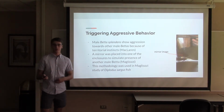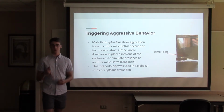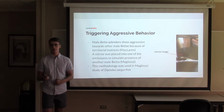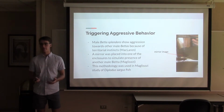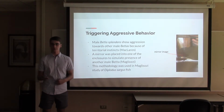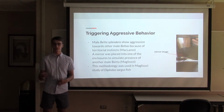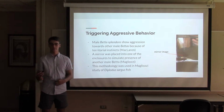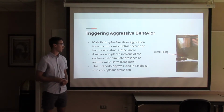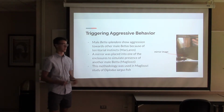So in order to provoke aggressive behavior, since the fish isn't just aggressive for no reason, according to McLaurin, male Betta splendens show aggression in the presence of another male Betta splendens. So in order to simulate the presence of another fish, a mirror was placed into each enclosure in order to provoke aggressive behavior, and this methodology was used in a study by Magliozzi.